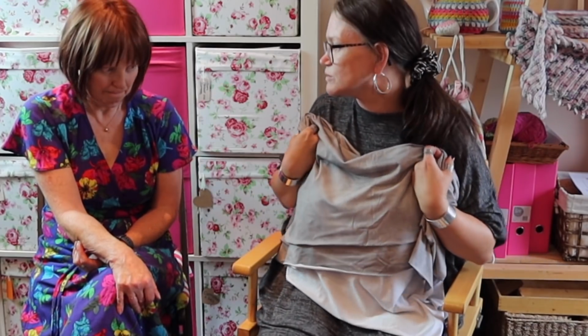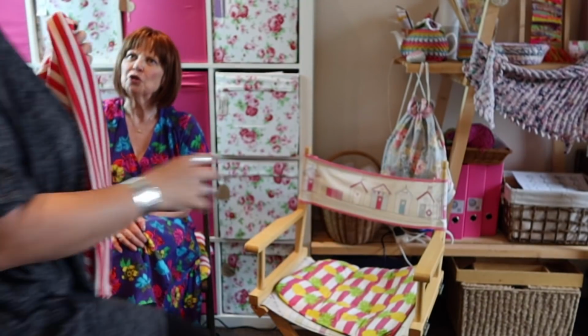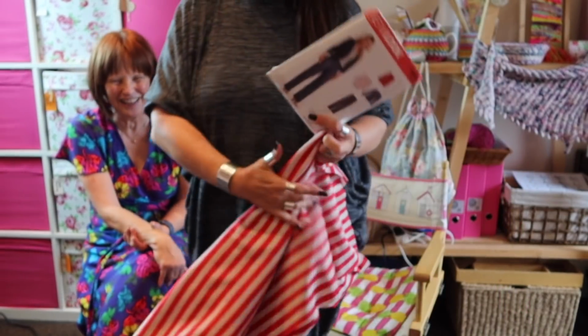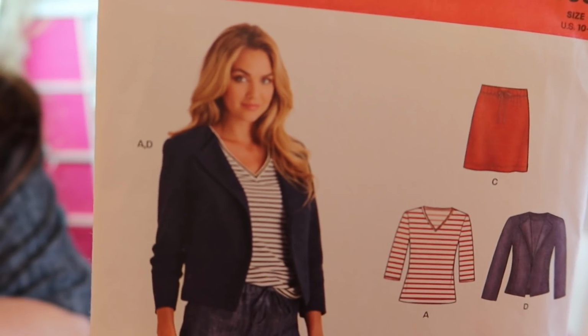And I think that'll look really nice with jeans and a little black jacket, won't it? So I also want to make some more t-shirts. This is going to be a bit of a more formal t-shirt. Again, it's got a bit of a mottle to it. It's not just dark red and white, no, it's got a creamy, beigey mottle to it. Subtle, dear, subtle mottle. This is what I want to make with it. It's a new look pattern, and I'm just going to make that t-shirt.